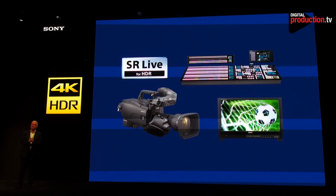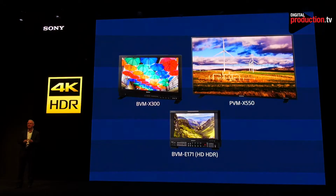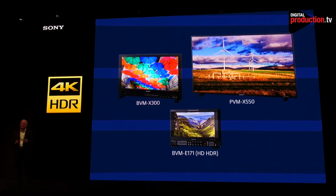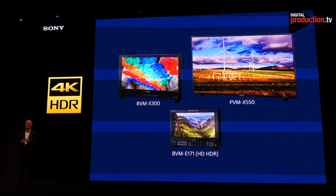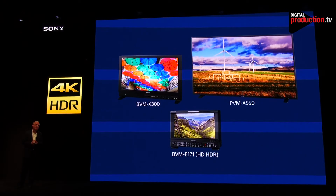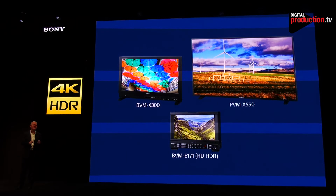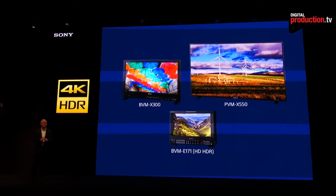As expected, Sony professional monitors are ensuring that HDR production is at the highest quality. Our BVM-X series monitors are now the de facto standard for critical HDR evaluation. The PVM-X550 is the perfect companion for client monitoring and quad screen viewing of SDR and HDR content.